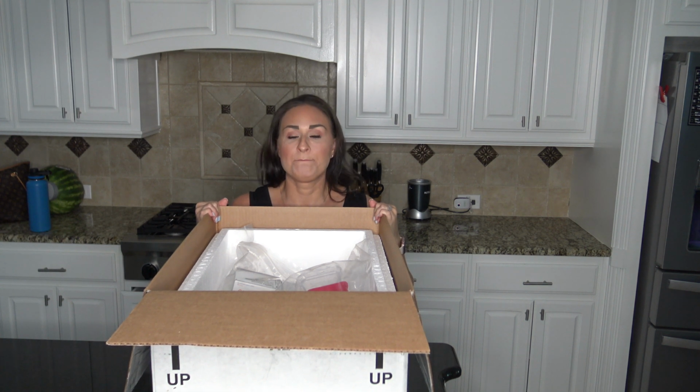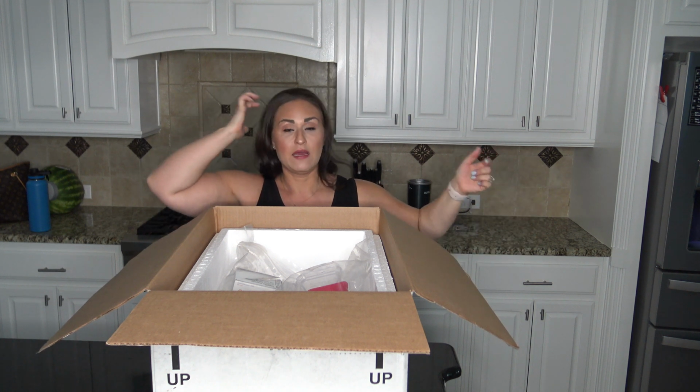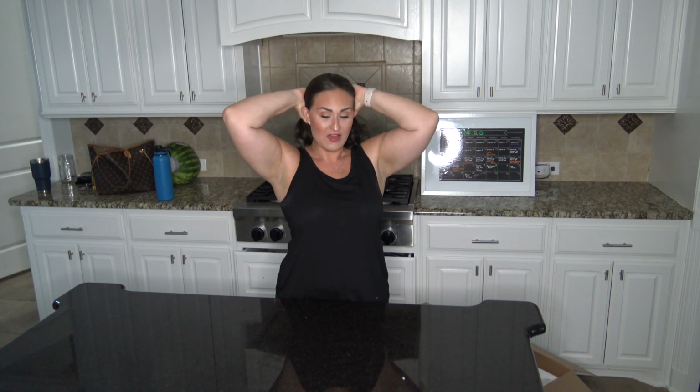So I'm gonna rearrange things, put this box on the floor so that I can load everything onto the counter and show you piece by piece what they have sent me. All right, guys, it is time to get to it. Time for all the medications. This is one of the most overwhelming parts of IVF.